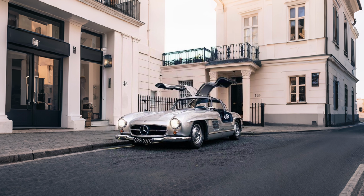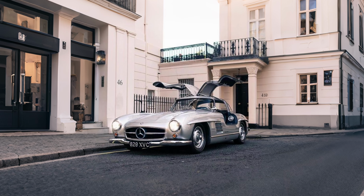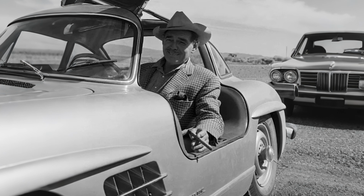Its sleek design was matched by German precision engineering, making it a marvel of both form and function. Celebrities, royals, and racing enthusiasts all clamored for one. It was as comfortable on the racetrack as it was at concours. Today, it's one of the most collectible cars in existence, a pure embodiment of elegance, innovation, and exclusivity.